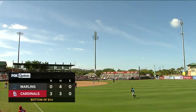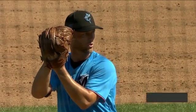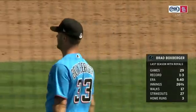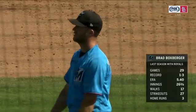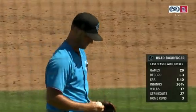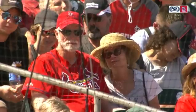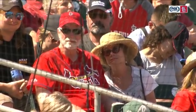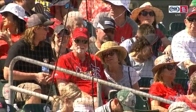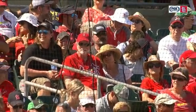So we're in the bottom of the 8th, and it's 3-0 in what will be the final spring training game of 2020. Brad Boxberger is the new pitcher. Last season, his numbers with the Royals. So MLB has suspended spring training and delayed the start of the season by at least 2 weeks, which would be then April 9th. Season was to begin on March 26th in Cincinnati. April 9th then would be 2 weeks from that Thursday.